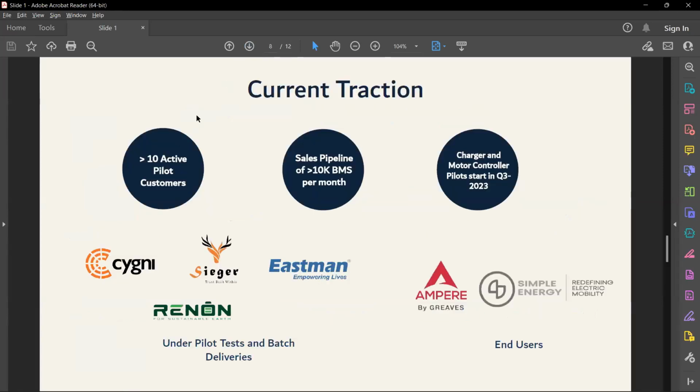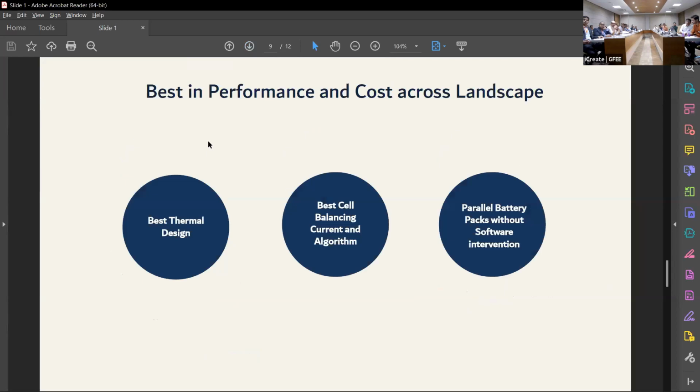We have very good traction because our systems are built right from scratch, with at least 2 years of experience integrating our systems with multiple tier one OEMs, both battery pack and two-wheeler OEMs like Ampere Vehicles and Simple Energy. We have tier one battery pack OEMs in our portfolio through which we are exclusively and tightly integrated into the whole production line. We have more than 10 active pilots. We have a sales pipeline of more than 10K BMSs per month starting in the next 3 to 4 months. And we're introducing the charger as a pilot test starting Q3 of 2023.